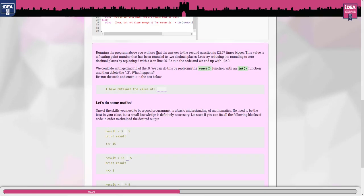Running the program above, you will see the answer to the second question is 121.167 times bigger. This value is a floating point number that has been rounded to two decimal places. Let's try reducing the rounding to zero decimal places by replacing two with a zero on line 26. Rerun the code and we end up with 122.0. So it says here, we could do with getting rid of the zero. We can do this by replacing the round function with an int function and then deleting the two. What happens? Rerun the code, enter in the box below.